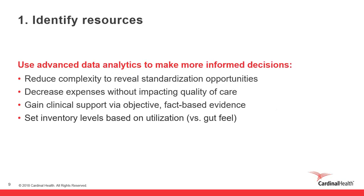In fact, advanced data analytics are a critical resource to help you make those informed decisions. And here's how you can benefit from those analytics. It helps to reduce complexity to reveal standardization opportunities. You know, I mentioned earlier that standardization is the key to saving money. When you consider that a single procedure pack can contain anywhere from 30 to 60 products, it is an overwhelming challenge to standardize the contents without data analytics.